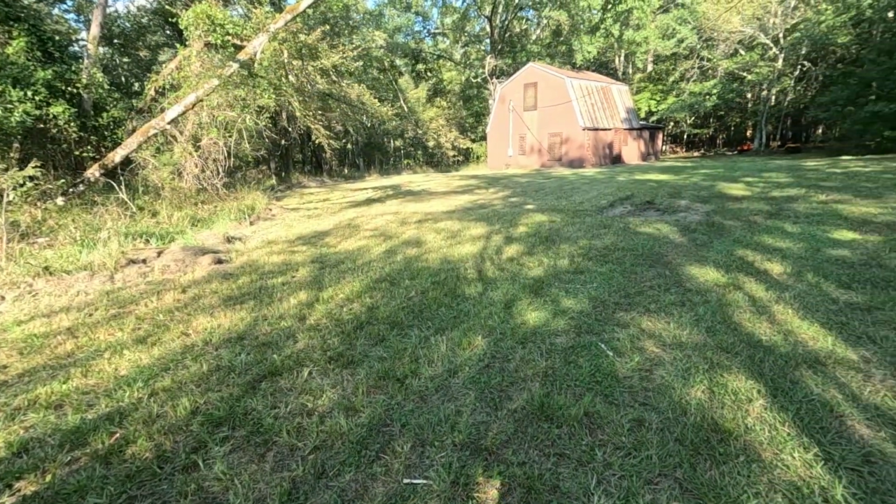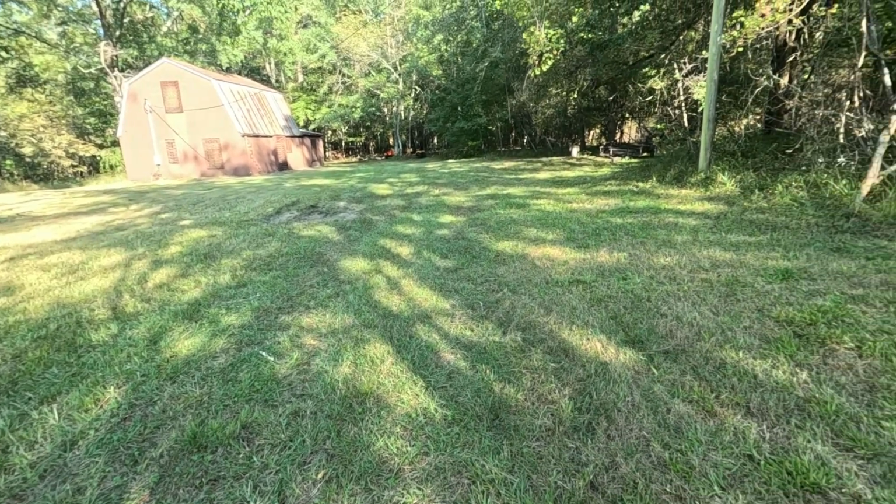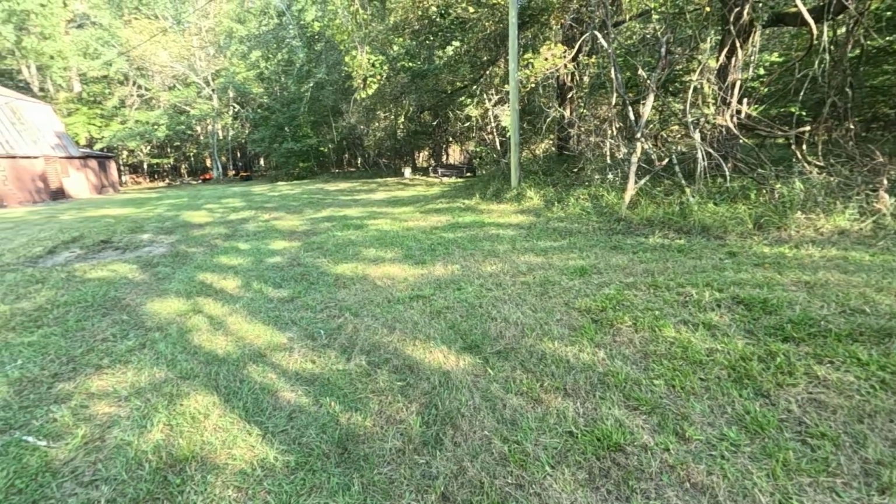All right, first around the cabin. It looked like a hayfield if you remember when we first came in here. It's looking good now.